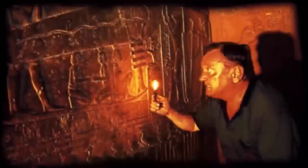Many who have examined the steps and the surrounding area have speculated that nuclear blasts may have been detonated within ancient Egypt, or even before.